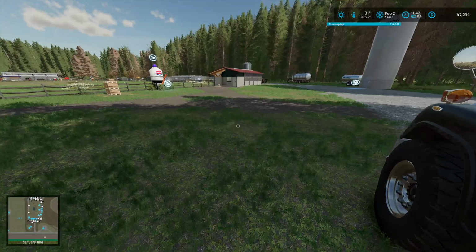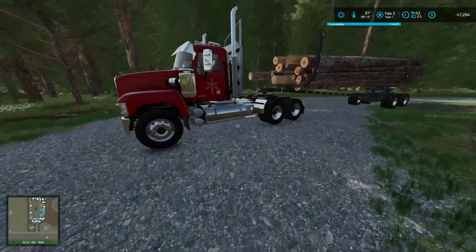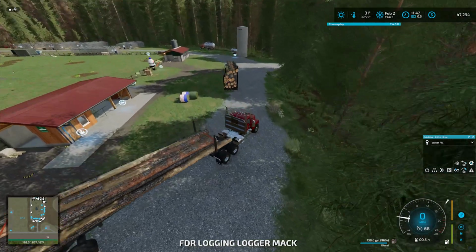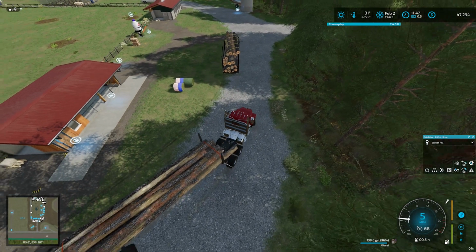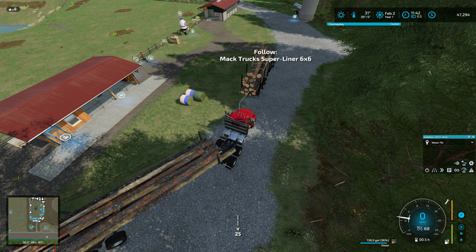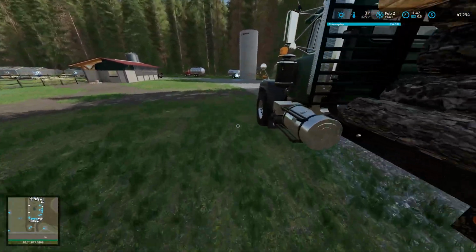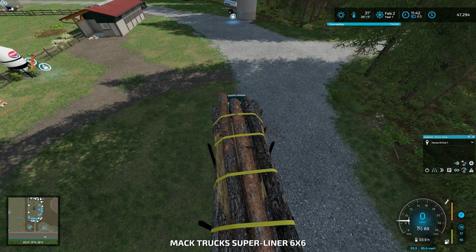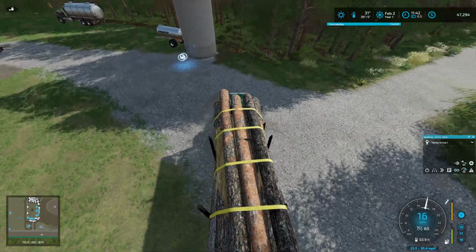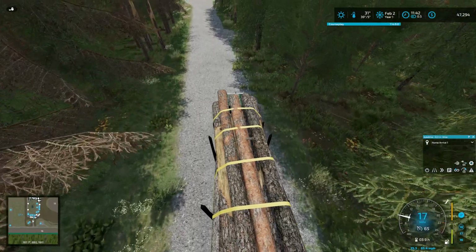Remembering, of course, that we do have traffic on, and this could just turn into a nightmare. And I think 13s are a little bit short, or I was loading a little bit too far back. Okay, let's see if we can do this. Control F. There we go. All right, we'll see you up at the mill.